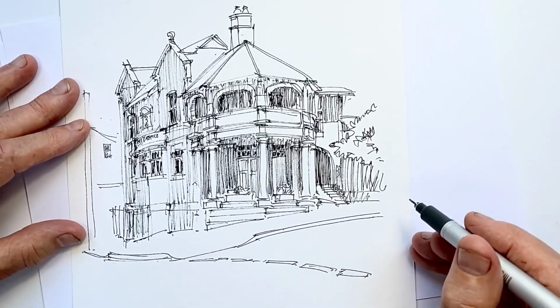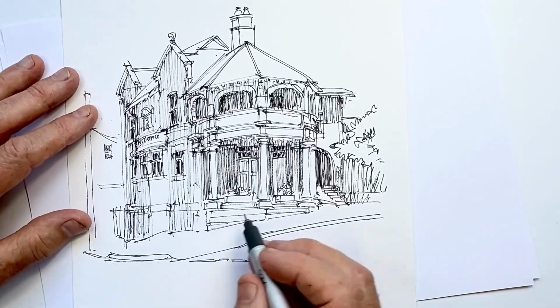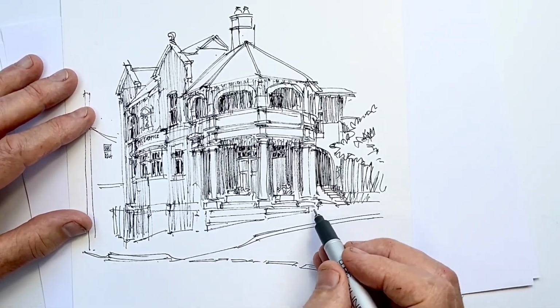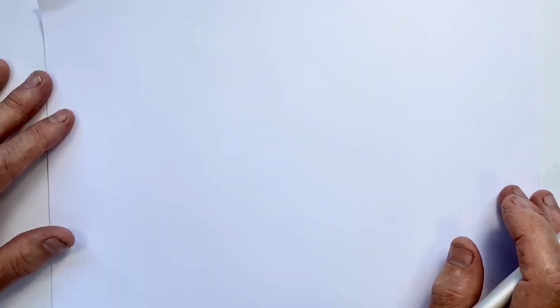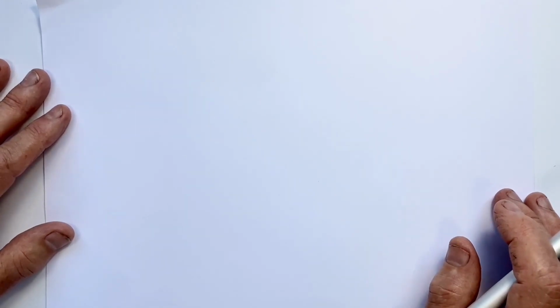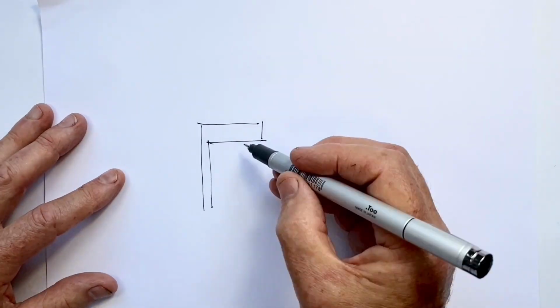Almost always, we're looking at something higher up than ground level. So pay particular attention to where the building hits the ground and the very irregular lines of contact that it creates. And this next tip for drawing more realistic buildings is also a case of sometimes less is more. Say we're drawing a cottage.